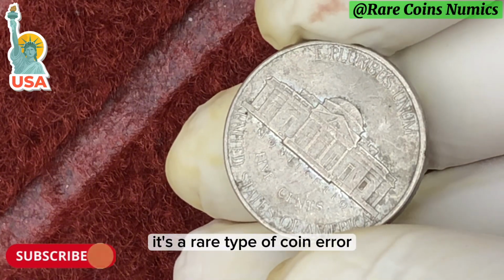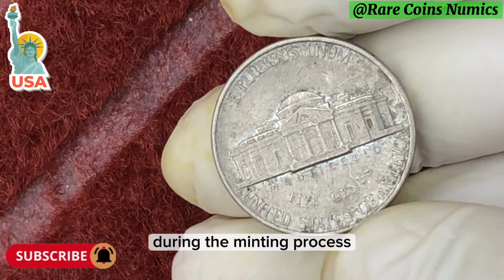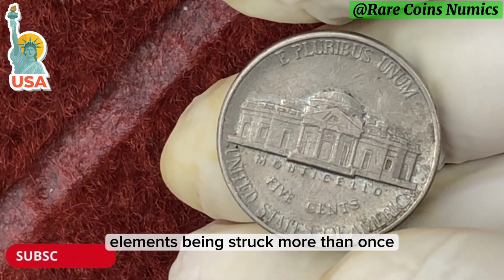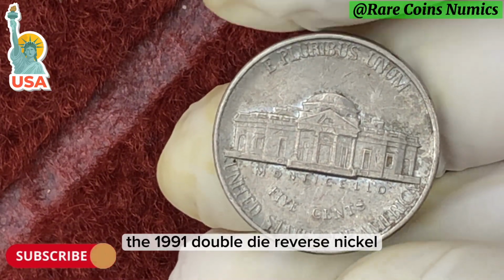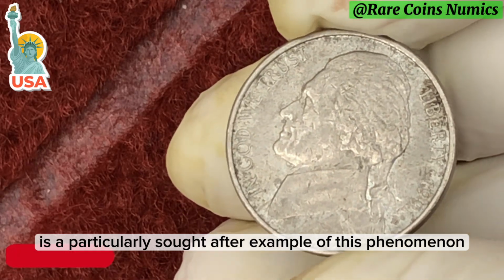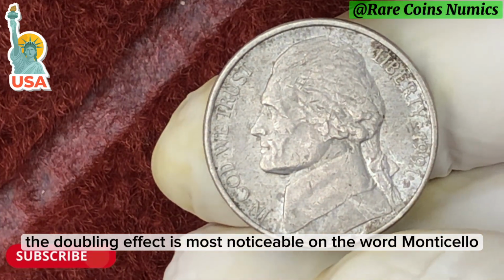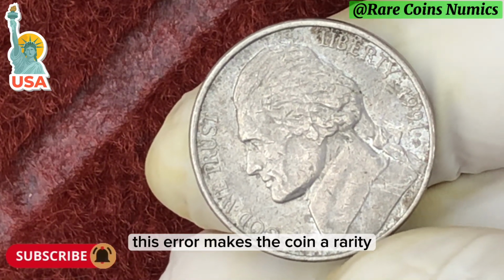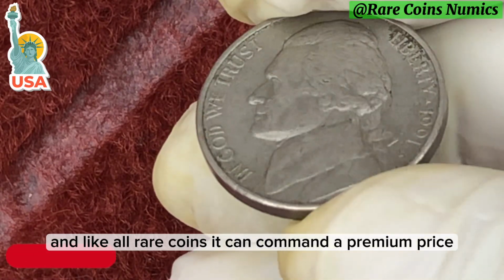It's a rare type of coin error that happens when the die used to strike the coin is misaligned during the minting process. This misalignment results in the design elements being struck more than once, creating a doubling effect. The 1991 double die reverse nickel is a particularly sought-after example of this phenomenon. The doubling effect is most noticeable on the word Monticello, which appears to be doubled on the reverse of the coin. This error makes the coin a rarity, and like all rare coins, it can command a premium price.